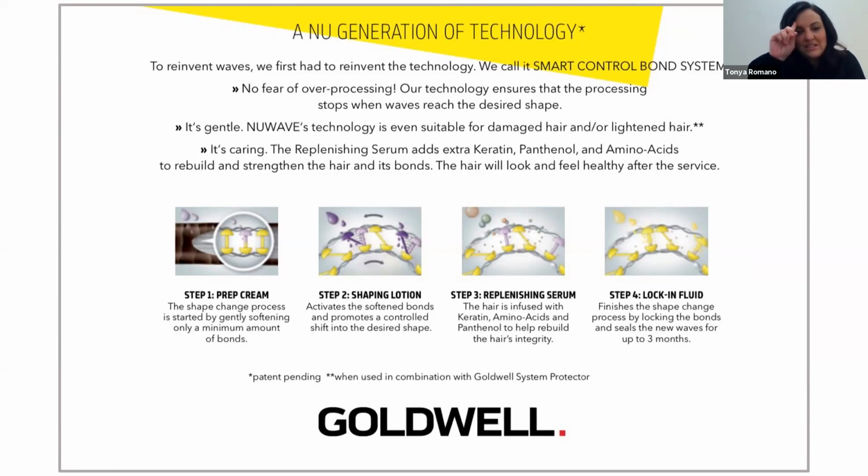And so that being said, it's important that we explain to our clients that a service like this will actually help strengthen them and create a beautiful, healthy wave and healthy texture and healthy body in the hair, unlike some other services that they may have had in the past. The important thing to remember is that it is a semi-permanent service. And the reason why it's considered semi-permanent is that it is going to last up to 3 months, as opposed to permanently shifting the bonds and changing them the way a traditional perm would.